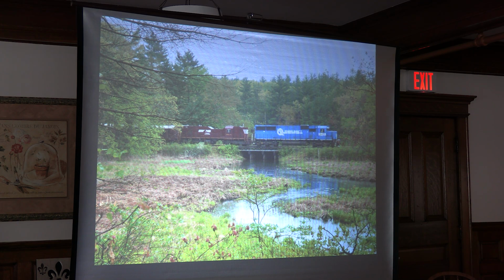Now, when Pan Am Southern came to fruition, the joint ownership of Norfolk Southern and Pan Am of Littleton, East Littleton, West, Norfolk Southern would send their geometry train up once a year to test track geometry. And at the time, Norfolk Southern had the contract for the Bow Power Plant to haul coal. And they would send their geometry train up to Bow as well. So this is the NSGO train heading west on the Stony Brook, crossing the Fletcher's Bridge over the Stony Brook in Westford.